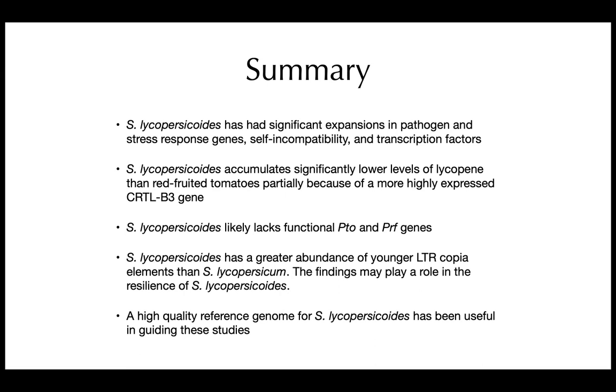And all in all, we think that our reference genome has been pretty instrumental in allowing us to explore these biological stories. So it's always nice to have a reference genome in the species that you're exploring. So that's it for lycopersicoides.